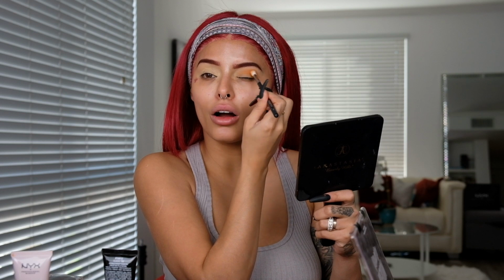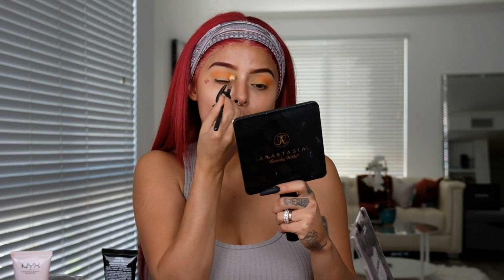So I'm just grabbing that shade and I'm packing it on my crease. I'm kind of just drawing out where I don't want it to keep going. Like this is as far as I'll make it go. I am gonna diffuse it a little bit once I'm done placing it. I wanna do like a smoky fall classic iconic look. So y'all know that requires a lot of packing, diffusing, blending.